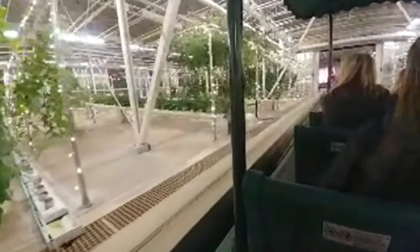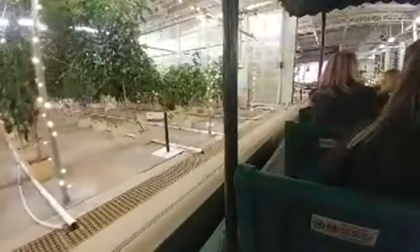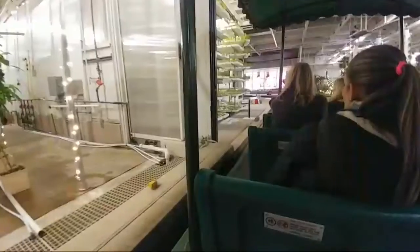Some of our best ideas have been inspired by nature, like these fruit and vegetable trees. By growing these ground plants vertically, we can increase yields and better control diseases. These crops taste as good as they look. In fact, we serve more than 15 tons of produce from our greenhouses in restaurants here at The Land.